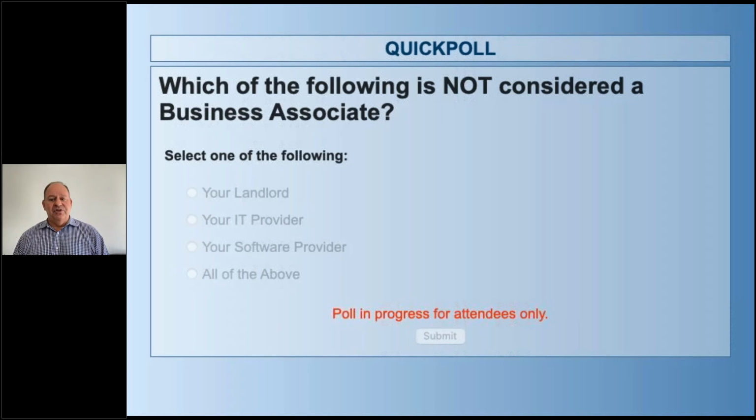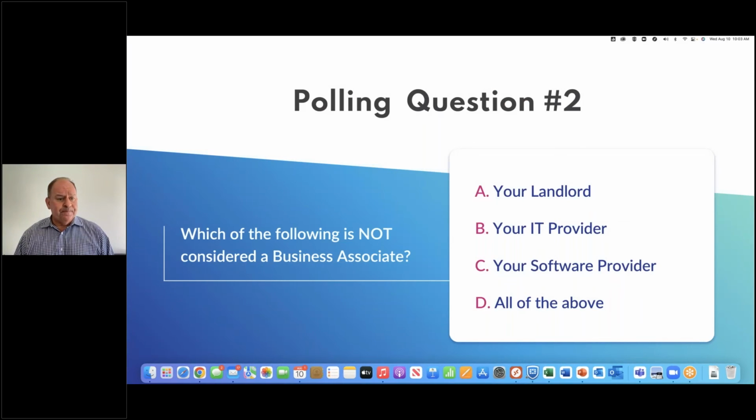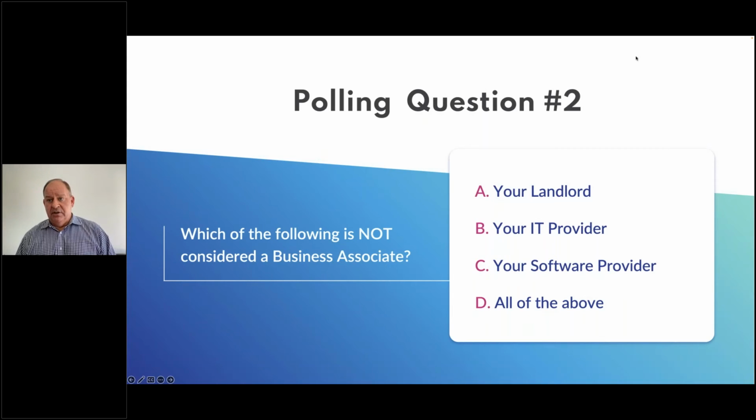So yes, the right answer is your landlord. That's not one that we just talked about. You've got to protect it from your landlord, your janitors, but they're not business associates. Okay, let's continue on our journey.